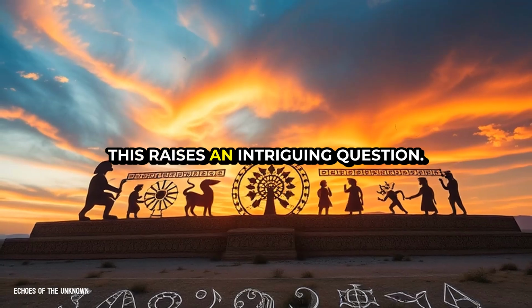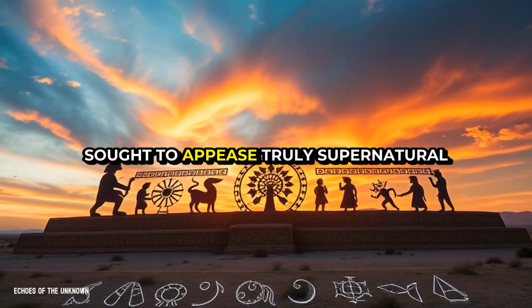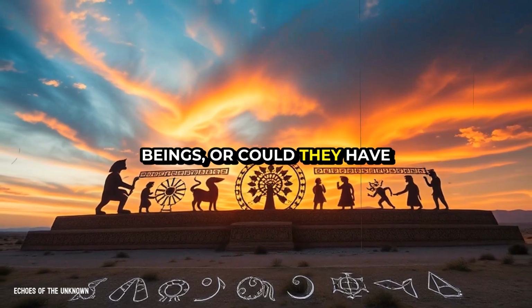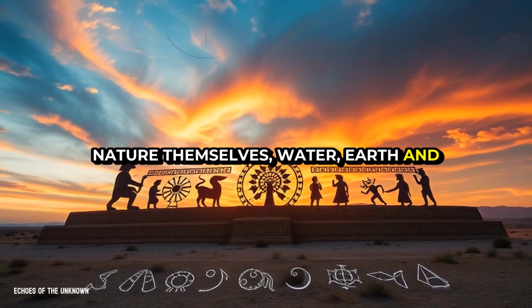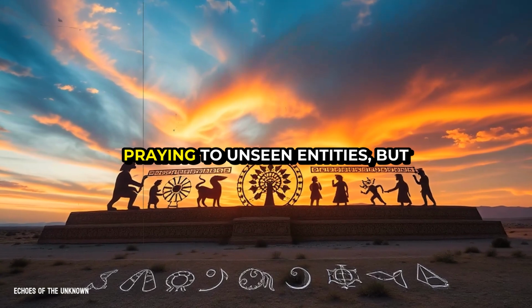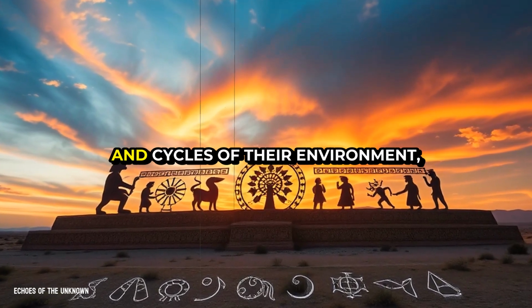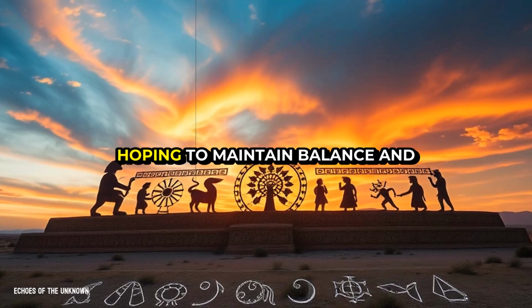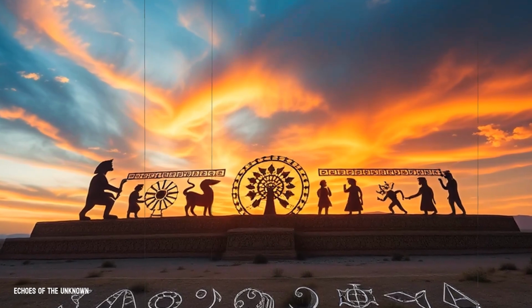This raises an intriguing question. Were the gods the Nazca sought to appease truly supernatural beings, or could they have been the very forces of nature themselves, water, earth, and sky? Perhaps the Nazca weren't just praying to unseen entities, but were honoring the natural rhythms and cycles of their environment, hoping to maintain balance and harmony in a fragile landscape.